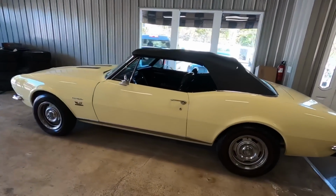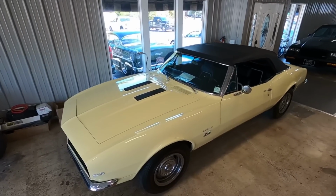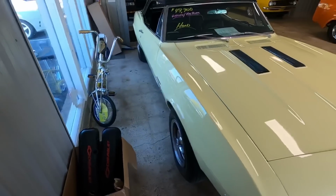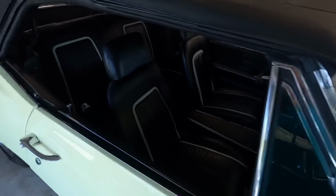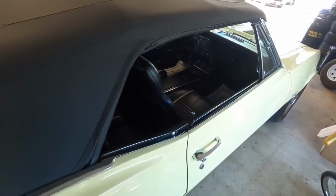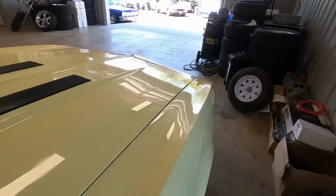Right up here in the front, another 1967 Camaro. This is a SS RS factory 350 car. 4-speed, got a 396 under the hood right now. Priced at $49.9. It does have hold on the windshield, but hold doesn't mean sold until it's paid for. Okay, let's head on back out to the lot.